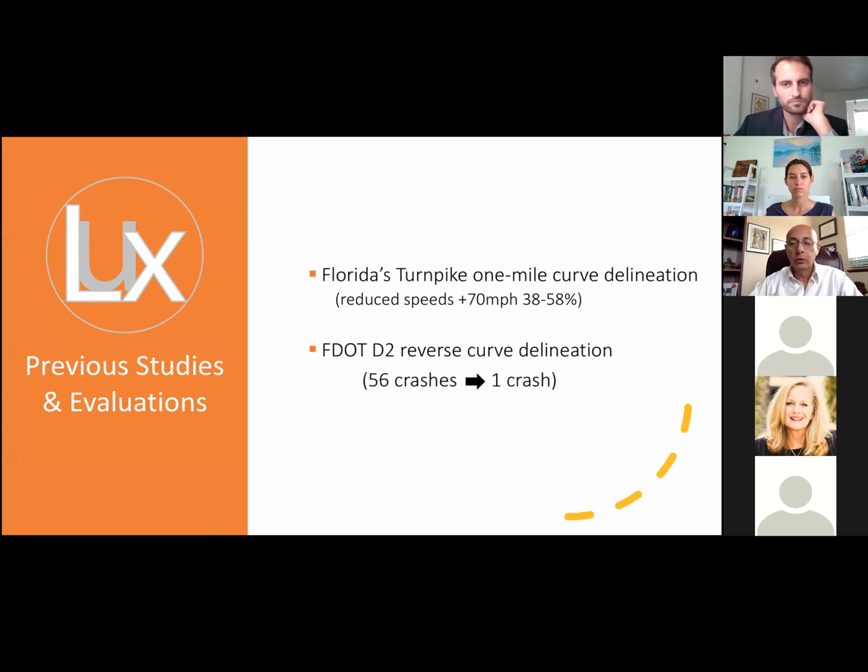Success stories that we are so proud of is the Florida Turnpike that I showed you the picture of. At that time, we did a before and after study in terms of the speed, and that's when we found out that the illumination reduced the speed overall by 5 miles per hour, but also vehicles traveling over 70 miles per hour were reduced from 38 to 58%.